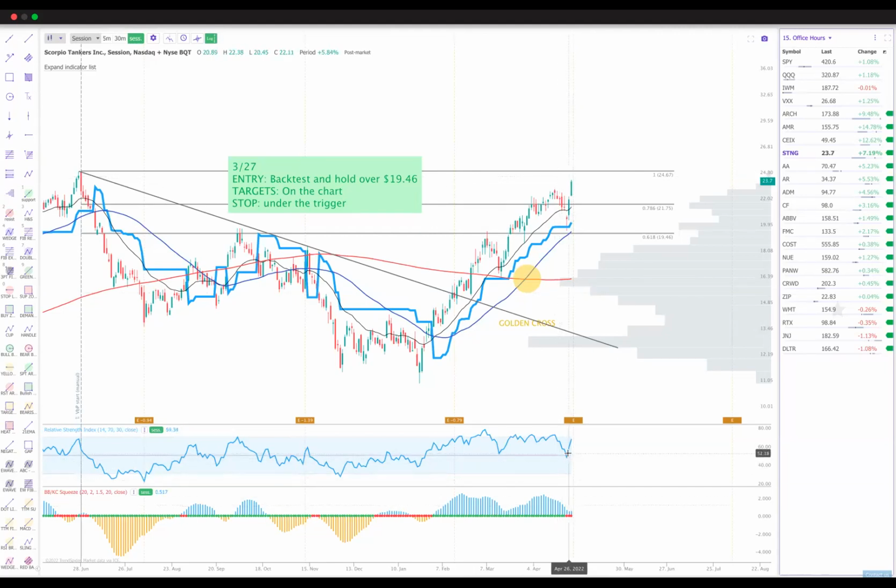You also got 50 RSI holding here and here, and you got a squeeze setting up here. Look at the squeeze again. A lot of these charts, you're going to notice that I'm basically looking at the squeeze firing. Look at that fire, right? I might want to wait to see what happens with earnings. But we have these 52-week highs here at 24.67. So I'm going to keep a close eye after earnings.